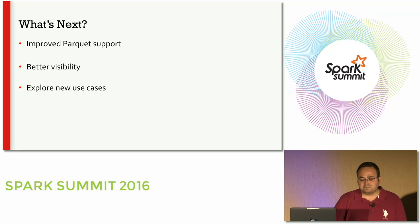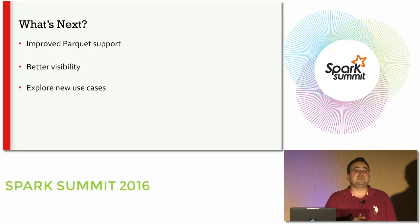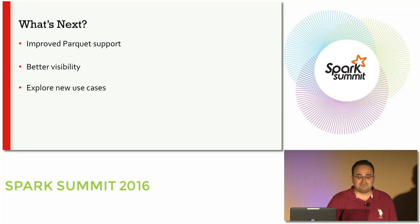And the final item in our roadmap is exploring new use cases. So this talk was mostly about ETL processing, but we have a number of other use cases that we have recently started working on and we want to continue exploring. And the first use case is interactive and semi-interactive use cases, where users are submitting queries from their BI tools like Tableau to a remote Spark Thrift server, and where they expect some sort of interactive performance.